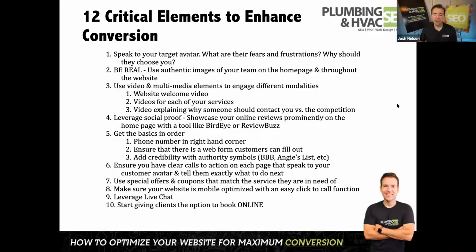Think about offering the ability for people to schedule right from the website. So if you're using ServiceTitan or Housecall Pro or some of the more modern web-based dispatch platforms, give people the ability to pick a time, right? And just make sure that you've got the reminder sequences set up.